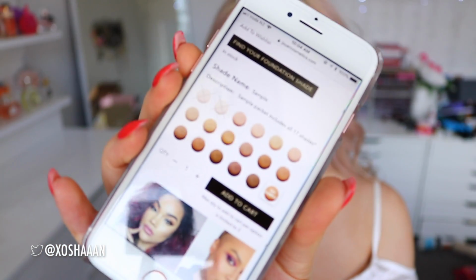So first things first, I'm going to look this up online, see what it costs, see what it claims to do, see the shade range. Okay, so it's on Jouer's website and it's on Beautylish and Beauty Bay. I'm gonna go on their website. It's been rated 4.9 out of 5 with 11 reviews. It costs $38 US. However, I just clicked out of a little pop-up on the Jouer website. It said you could get 20% off, I think. It comes in 17 different shades, and here are the kind of swatches.